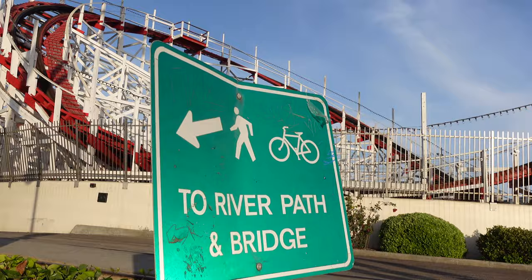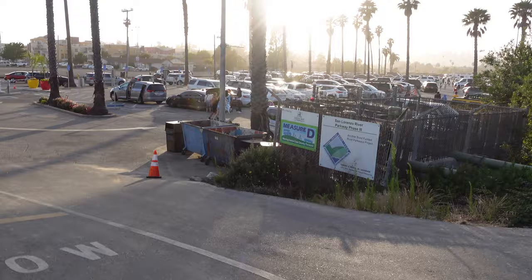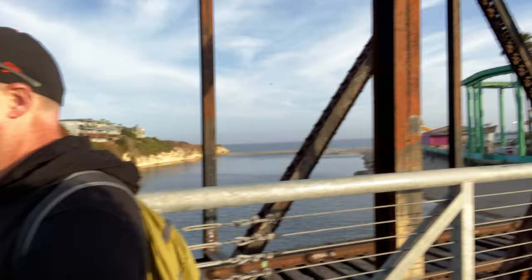We're leaving the $28 parking lot. We're going to show you how long it takes to get to where we parked our car for free. So 7:29 right now. We'll see how long it takes for us to walk. So if you are going to use the strip parking spot, when you're crossing the bridge, it's right over there on the other side of those houses.